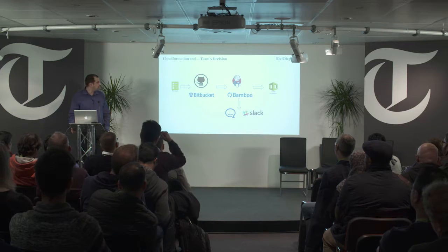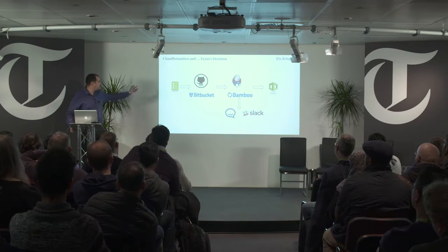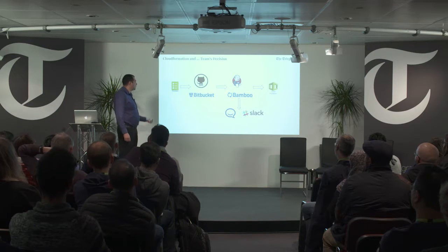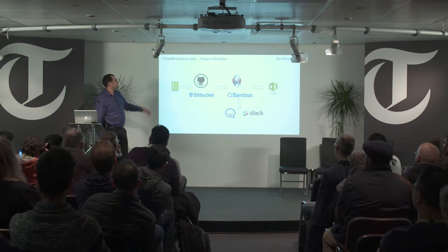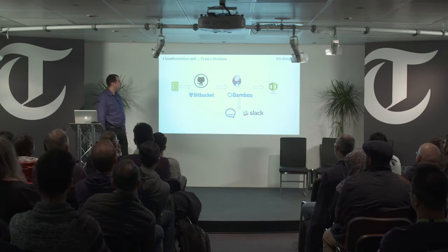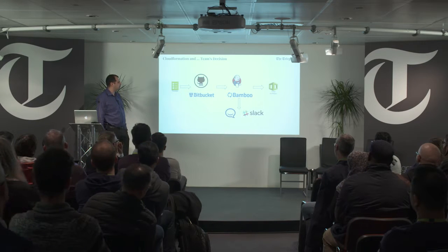What services are being used is totally the team's decision. So we have the templates. Some teams store them in GitHub, some other teams in Bitbucket. We have a Bitbucket in our shared account. Then it gets picked up by Jenkins or Bamboo. Notifications go to HipChat or Slack. It's all the teams who decide what they want to use. Then it gets deployed to CloudFormation.